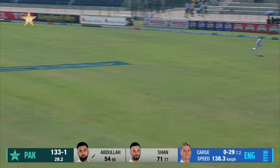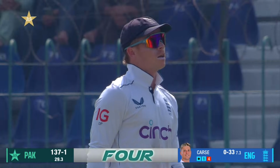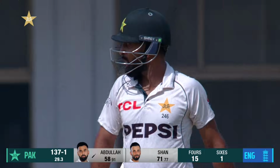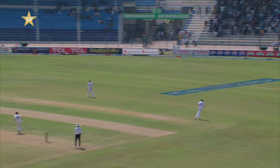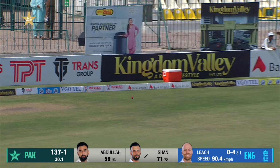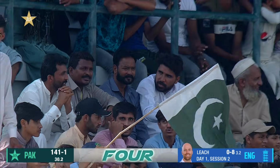This time Abdullah Shafiq takes it on, and takes it on quite nicely. Extremely well timed again, picks up another 4. And as a batsman, you're able to pull the ball in front of square, where it tells you the pitch is flat, offering you a lot of time. And he's very comfortable. He is very comfortable, Abdullah Shafiq. Nicely swept. And the Pakistan skipper goes to 75, and guess what? It's another boundary.